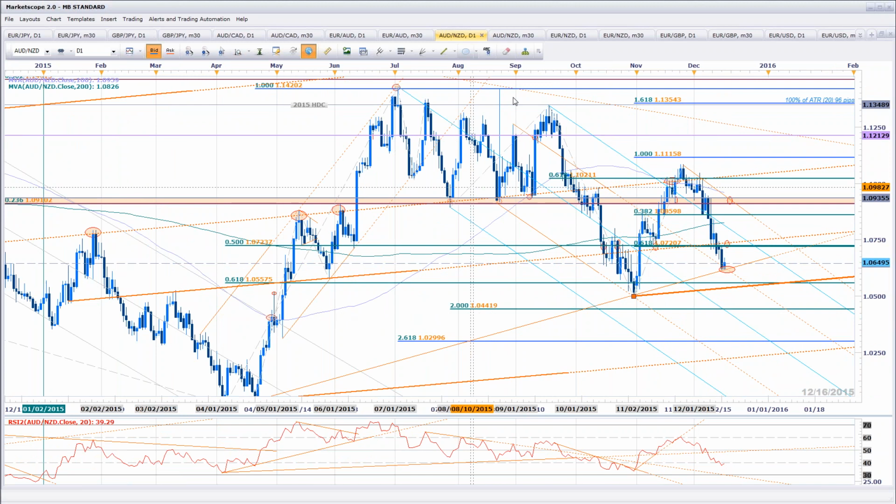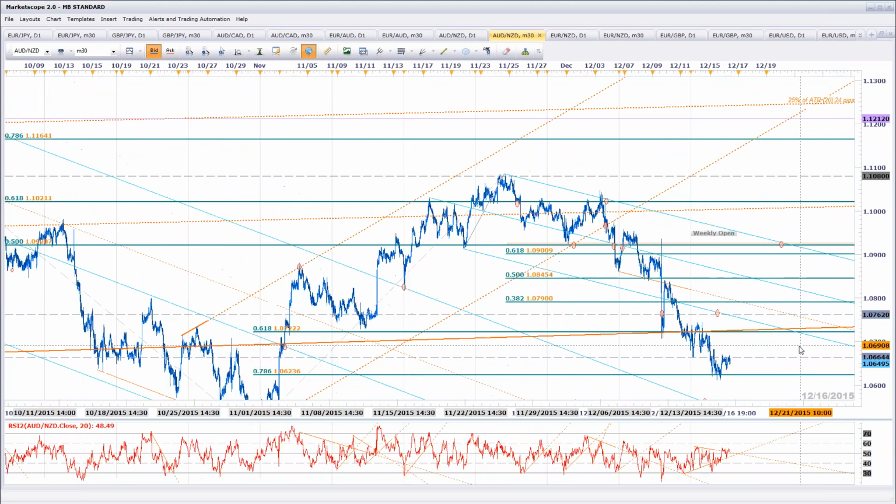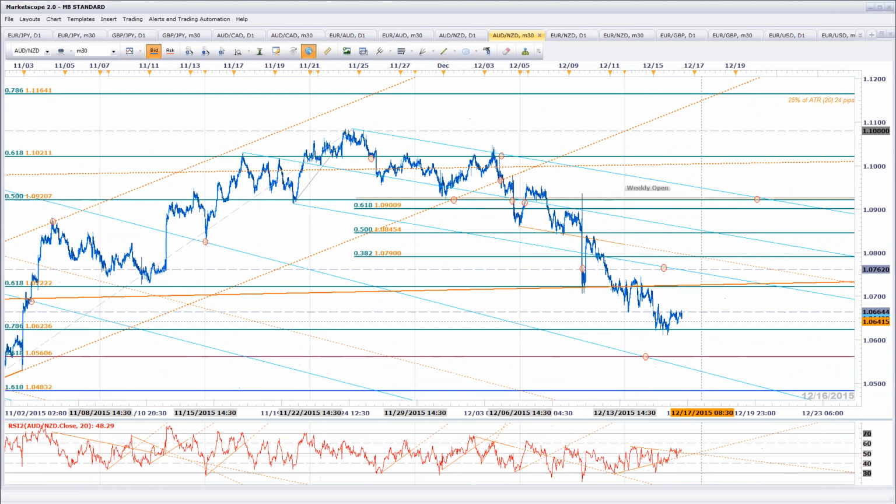Here's what the intraday chart looks like for Aussie Kiwi. All the same levels. 786, we didn't have that on the daily chart. 106.23 still looks like what it's holding now. Again, that longer term slope I don't have on this chart, but as far as the highs are concerned, 107.20, 107.30, again. Near term, that's going to be the slope confluence you'll be looking for.